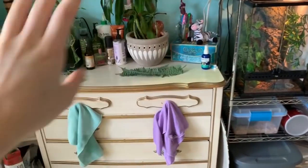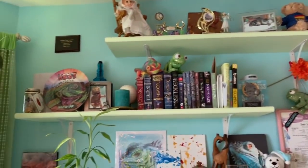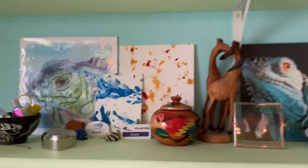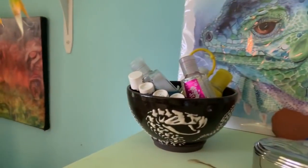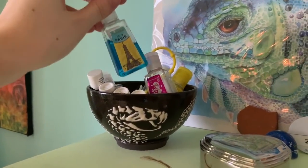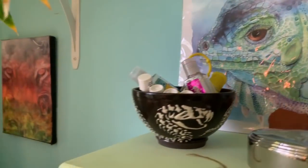Alright. So, I've got my shelves. This is where my desk used to be before I started getting reptiles. So that's why I have shelves up here. I've got some of my books and whatnot. Down here I've got more personal items. So I've got this awesome bowl that I keep all of my chapsticks and whatever these are called, hand sanitizers in, so I don't lose them because I know everyone loses those, right?